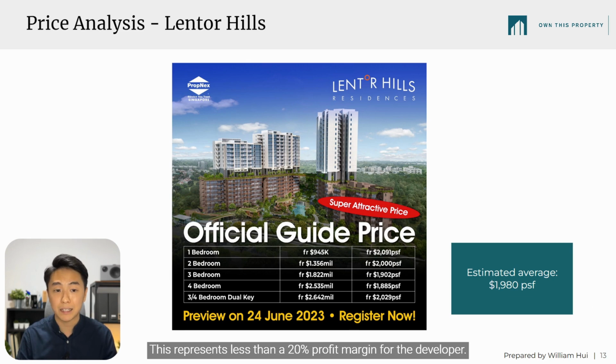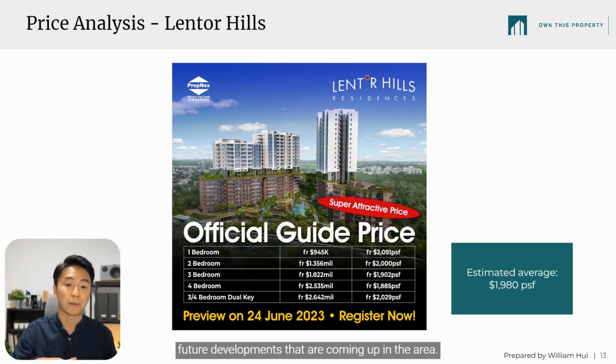This represents less than a 20% profit margin for the developer, but it makes sense because firstly, they can't possibly sell it more expensive than the mixed-use Lentor Modern, and secondly, they also need to compete with the future developments that are coming up in the area.